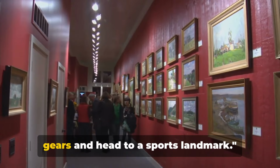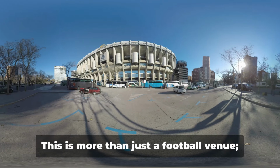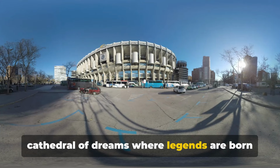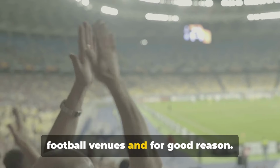Now, let's switch gears and head to a sports landmark. Welcome to the home of Real Madrid, the Santiago Bernabéu Stadium. This is more than just a football venue, it's an emblem of sporting history. A cathedral of dreams where legends are born and memories are etched into the heart of the pitch. It's one of the world's most famous football venues, and for good reason.